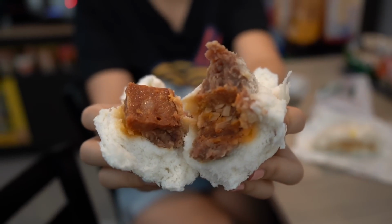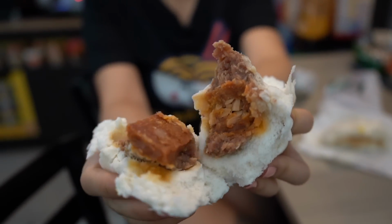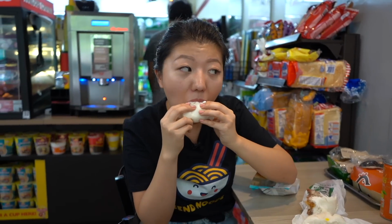Mm. It's a lot saltier than regular pork buns, but it's not bad. And I like that it's full of filling. Mm, pretty good. A lot of the baos in the other 7-Elevens are much mushier, softer. This one's quite firm.